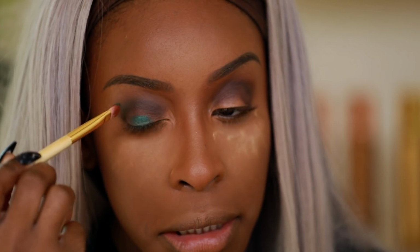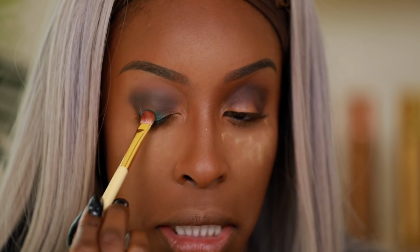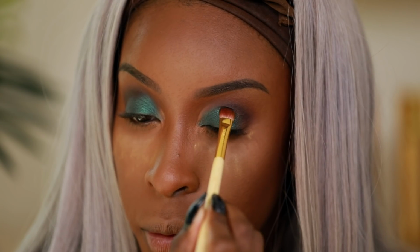To be honest with you, it's green, so I know that greens can be tricky. It's cool. I'm not gonna sweat too much. You just see the beautiful ball of shine that is the center of my eyelid.